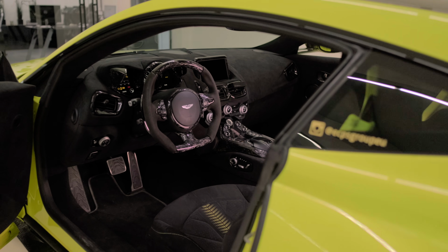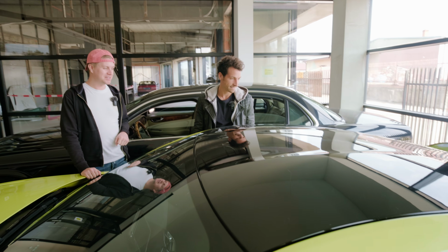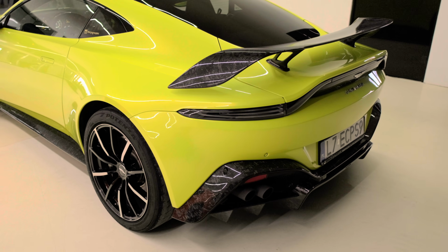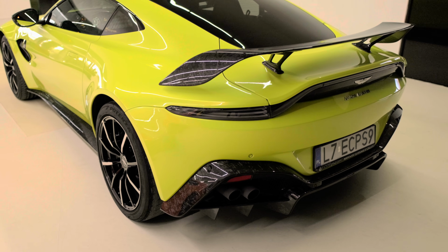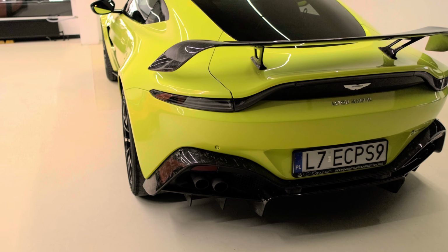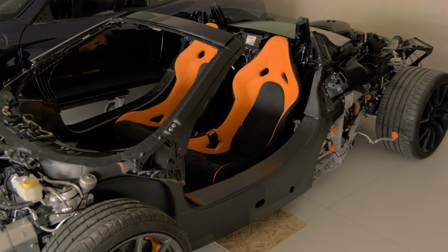Last season, I did 35,000 kilometers with this car. It's like I was driving this car nearly every day. I loved it so much. And the only thing we upgraded here on the exterior is the rear spoiler from the V12. But basically that's a 675 LT, which we rebuilt.